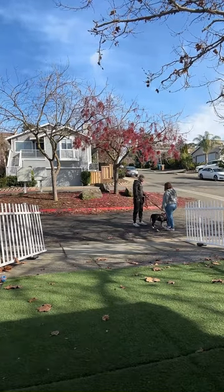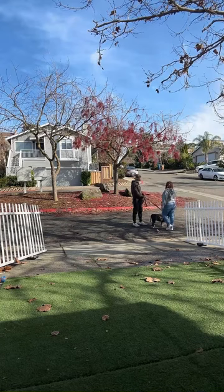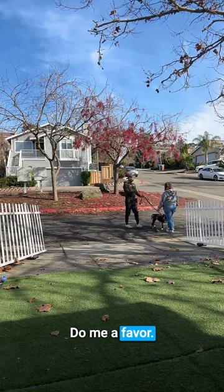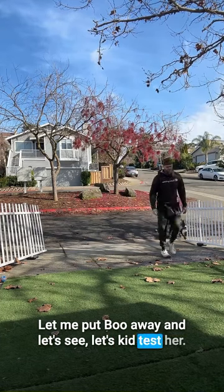No, I definitely like that. How is she with kids? I don't know. I don't even let her go around kids because of her. Okay, do me a favor. Hold her tight. Let me put Boo away and let's see. Let's kid test her.